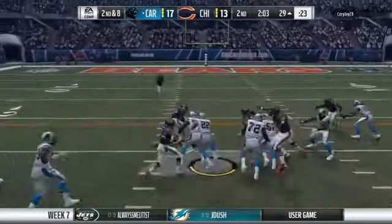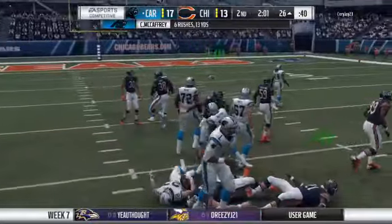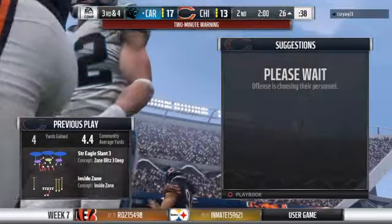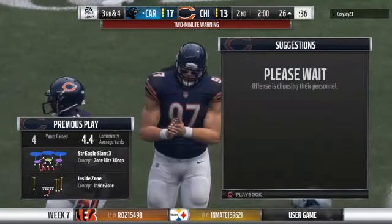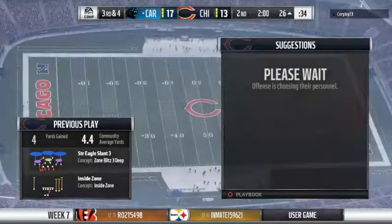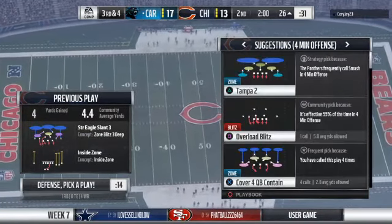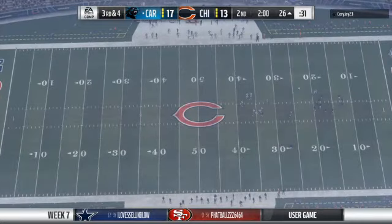They stay on the ground. McCaffrey again, and he's able to push his way forward for a good little gain. Give him 4 yards on the play, and that will lead us into the 2-minute warning. 2 minutes to play here in the first half. We're back to Soldier Field following this short break.